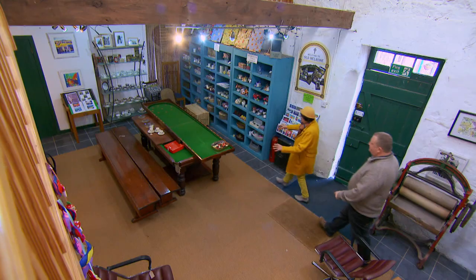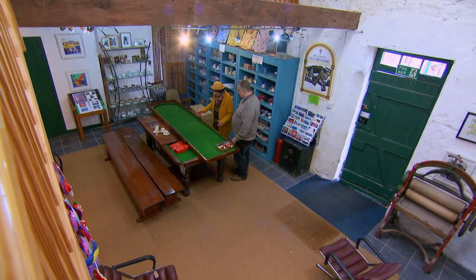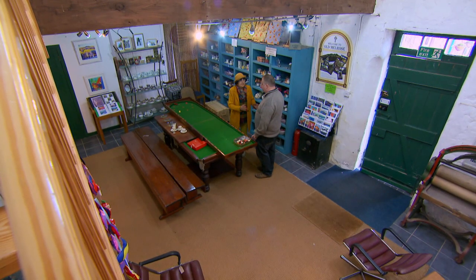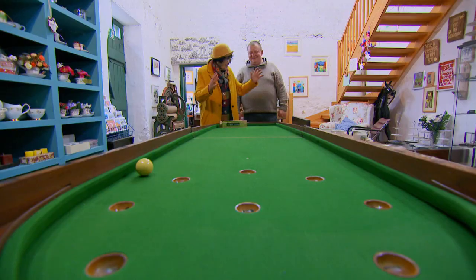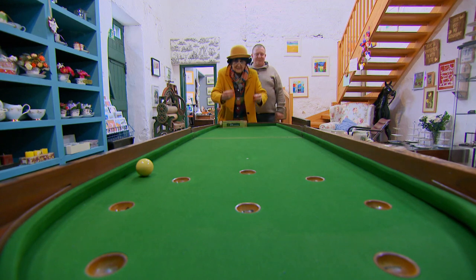And Anita is taking Greg to the bar billiards board, which has no price ticket. It's lovely, isn't it? Lovely piece of mahogany. Do you know how to play this game? Don't know the official rules, Anita, but we generally just roll the balls up and see what we can score. Can I have a go? I want to have a go. Right, I'll do two at the same time.